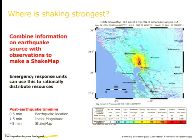So another thing that Berkeley does is create a shake map. So this is the Napa earthquake. The star is the epicenter. The line is the fault rupture, how the fault ruptured. And then the colors, which we have seen before, indicate the intensity of shaking at that point. So we develop this shake map after a major earthquake or after minor earthquakes too. And it takes us about 5 minutes to come up with it. So 5 minutes after an earthquake, we can produce a map like this that can tell emergency responders and other public officials where the shaking was the worst, where the earthquake was, and where they should direct their resources.